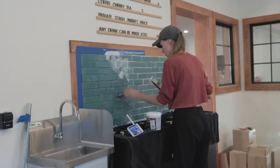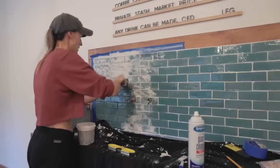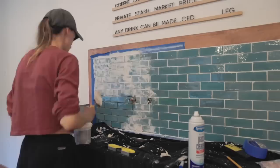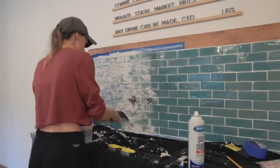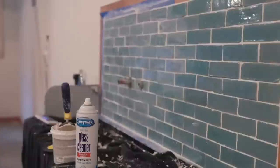So we're just getting to the last few hours left of daylight. I am determined to get the rest of this grout done today. We're almost there. We probably have a third of the way left to go. And so much progress has happened in these last couple days. It's just so encouraging, so exciting seeing it all come together.